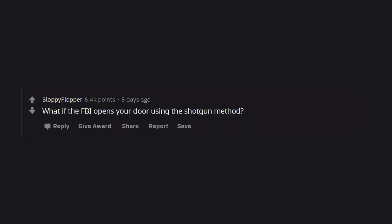Pull the latch plate off my door frame, chisel a slightly deeper hole, pop the USB in there, and replace the plate. Who would ever think to look there? What if the FBI opens your door using the shotgun method?